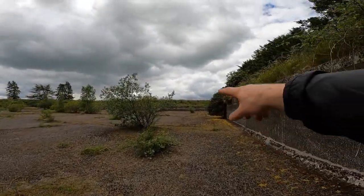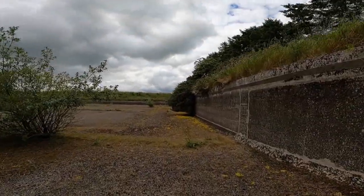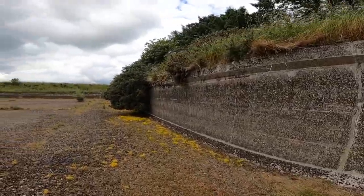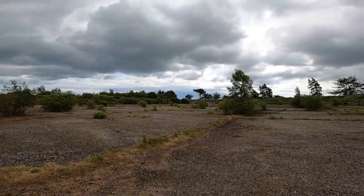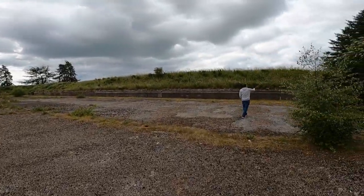It's like there's some strange marks on the wall at the top, like there's maybe been a ladder there. No, unless it's just a joining section like that. The actual size of this place is crazy, folks. It's so big. Like the sun over in this corner.